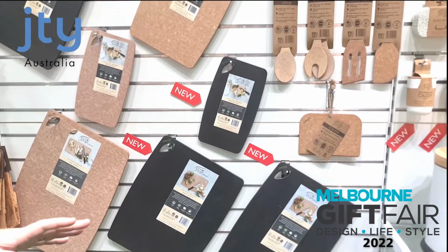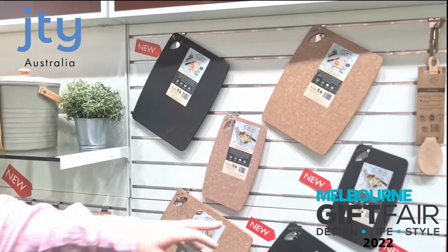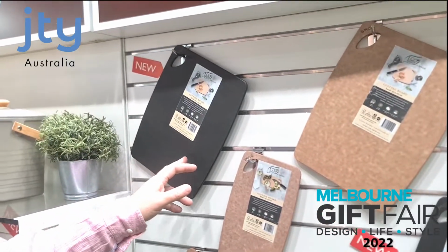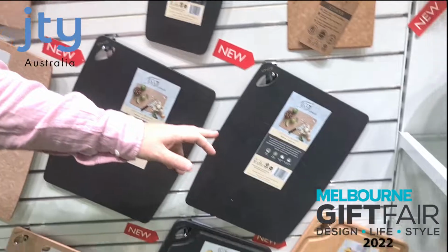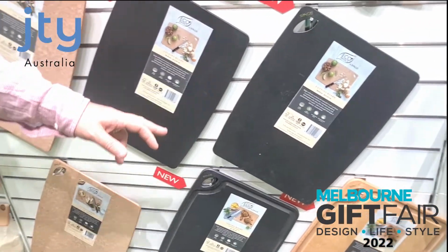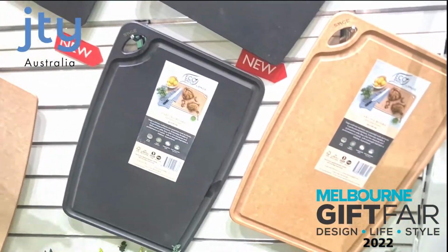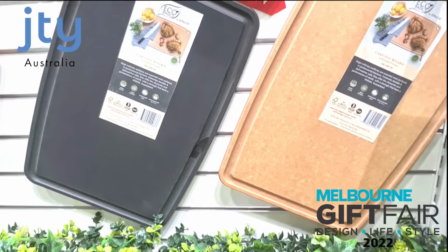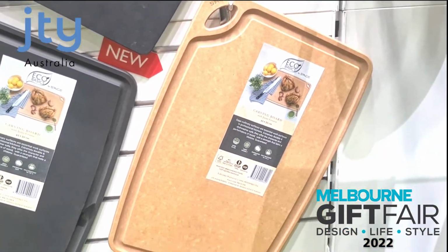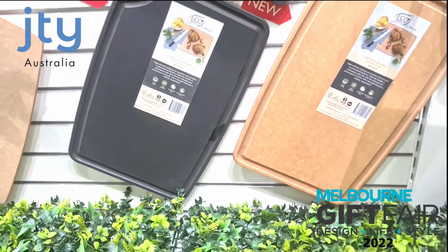We now have this range, and it's in four sizes plus carving board. We have the mini, we have the small, we have the medium, and we have the large. And we also have the carving board options. The carving board options obviously have the juice ring, which captures the juice of the meat when you're cutting it, and have non-slip feet.